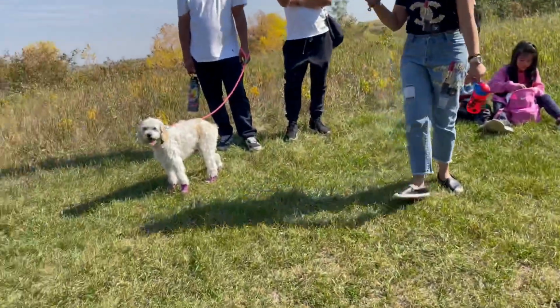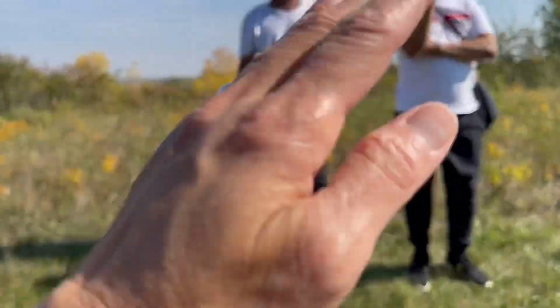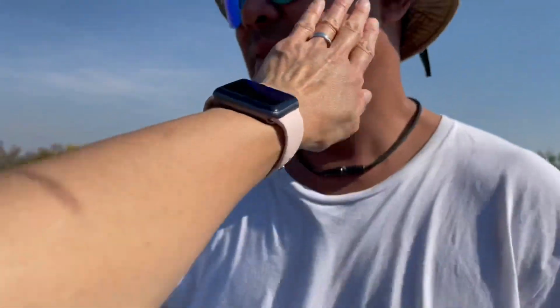Oh wow, sunscreen. Can we try it? Yeah, you can rub it off the tree and then rub it on your face. Okay, sunscreen. Sure. I need it.